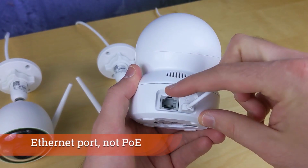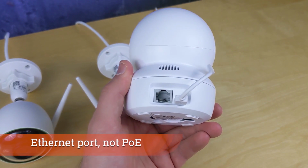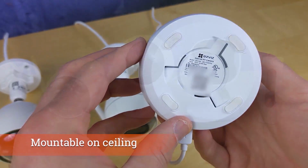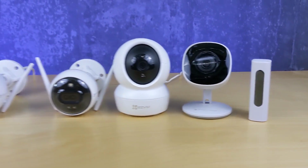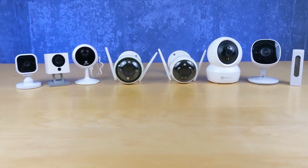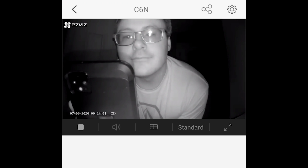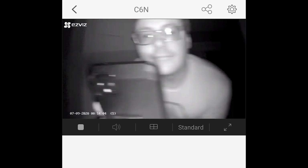But maybe my favorite feature of this entire camera actually comes within the night vision mode. It has a smart IR light, is what they're calling it, and so as you get closer to this device, it'll actually dim the IR light so you're not getting that washed out look that you do on a lot of smart home cameras in the evening.